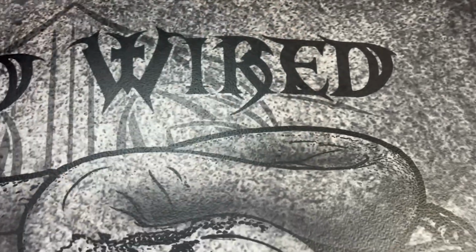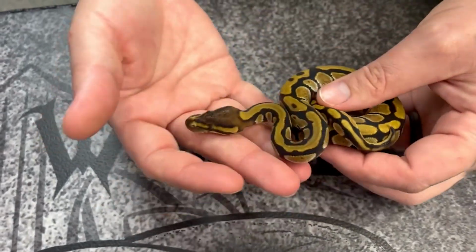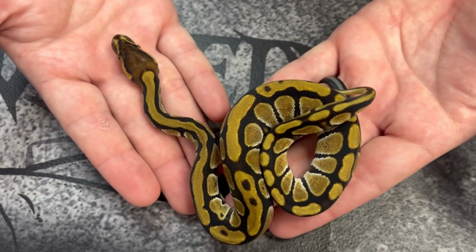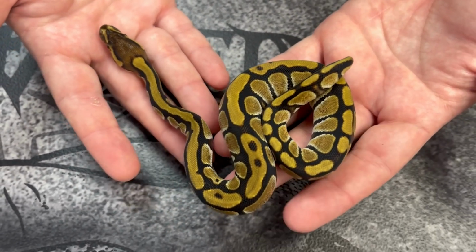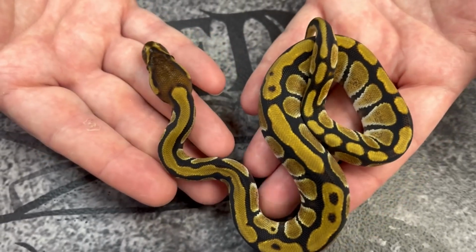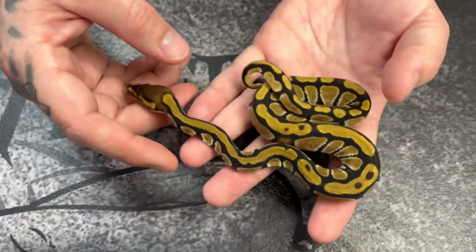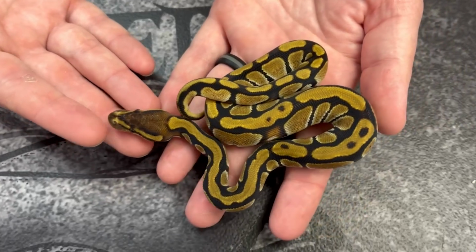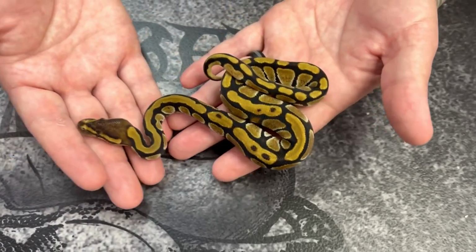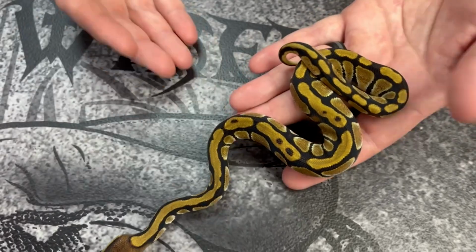All right, so next up is going to be an Inchy Cypress Het Desert Ghost. This is the only double codominant gene snake in the entire clutch. So out of 9 eggs, I only hit 1 Inchy Cypress, which is kind of weird. This guy has had a meal. All of these have had 1 meal, and he will be available with a couple more meals, or if you'd like to put a deposit on it, that's available as well.